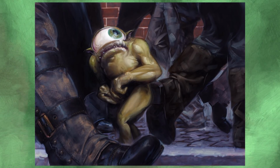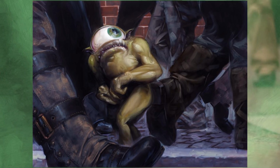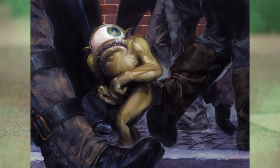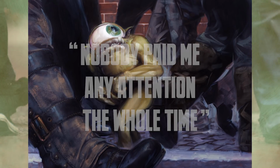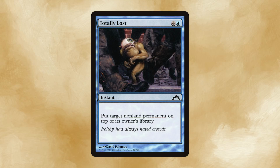I also remember when I was working out the sketch for it, I went out to a part of town with a lot of tourist traffic and laid down on the sidewalk to shoot photos across the street of people's feet and legs. Nobody paid me any attention the whole time. Again, David's commitment to his craft helped him better understand the dynamic of pedestrian crowds. The result is a highly legible card that captured the humor of Magic players all over.